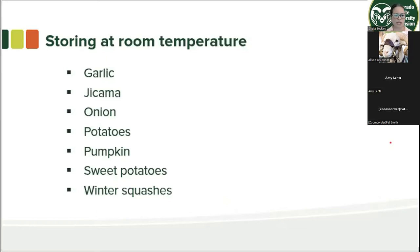These vegetables are not dead. They still breathe and require oxygen to maintain their high quality. And also remember to protect them from rodents or other pests.